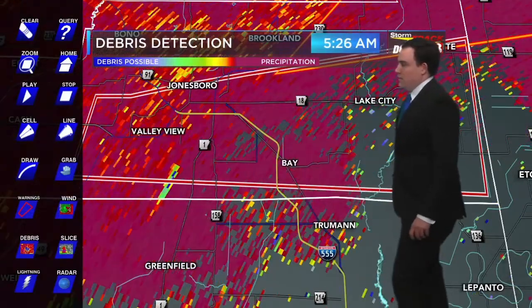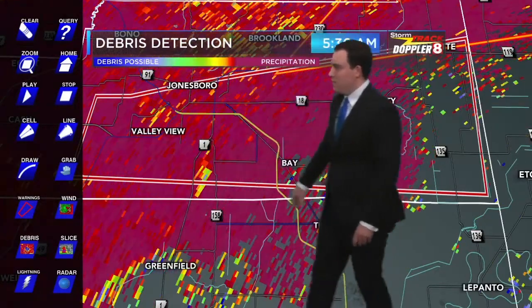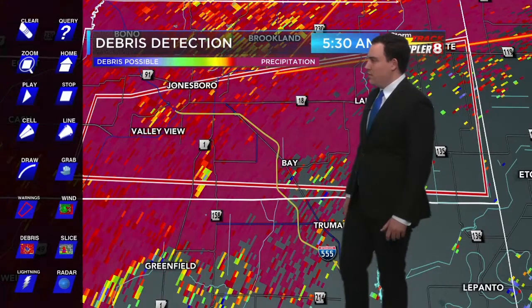Ryan, do you see that right there? Yeah, right there. So I wonder if we had a touchdown there, and then once it kind of lost that couplet a little bit, that's that debris being blown straight with the straight line winds.